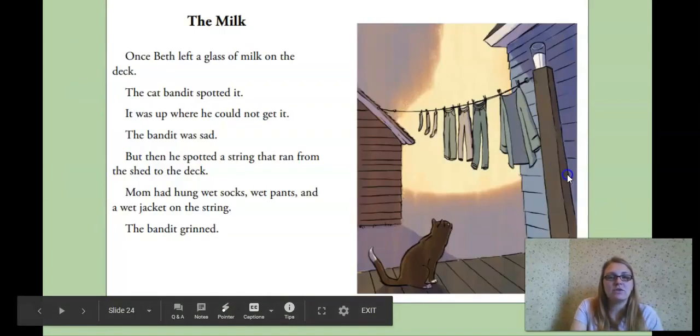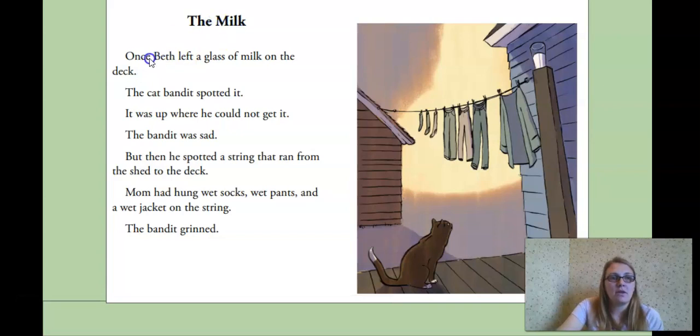Okay, time for the story. Our picture, we see the cat out, most likely outside. There's a clothesline of clothes. Looking up at the top of the pole, we see a glass of milk. Here we go. The milk.